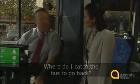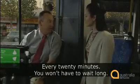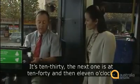Where do I catch the bus to go back? Just across the street, over there. How often do the buses come? Every 20 minutes. You won't have to wait long. It's 10:30. The next one's at 10:40 and then 11 o'clock.